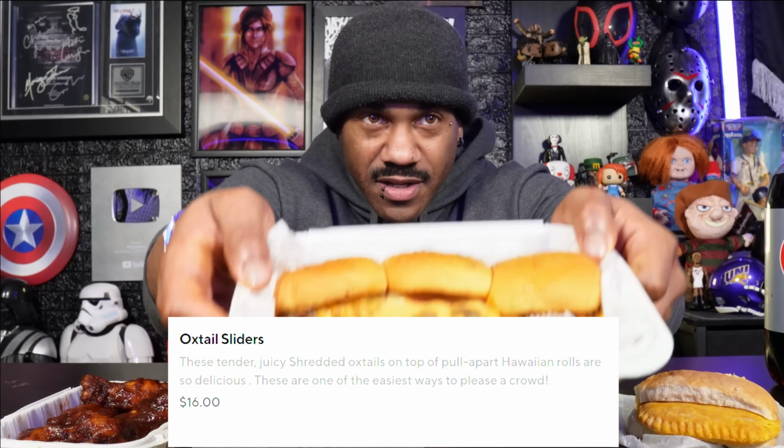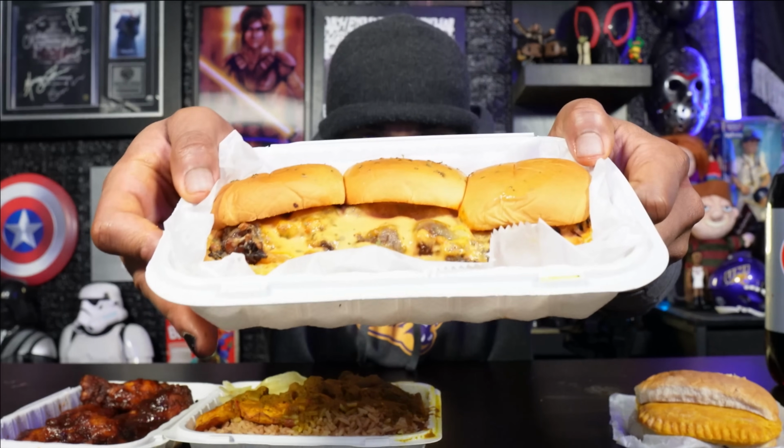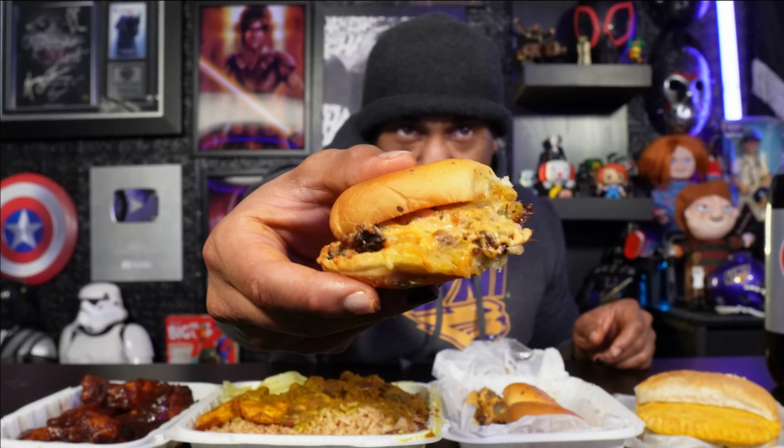Oxtail sliders. Now that's something you don't really see a lot. I can't wait to try these. I don't know what is on them at all. I just said oxtail sliders, cool. It costs $16 for 3 sliders, which is about the going rate for the new gentrification sandwich, which is oxtail. Their oxtail meal was $24, but I said I'm going to try the sliders. Now it looks like there is cheese on here. I'm not quite sure what else is on here. I'm just going to get into it.